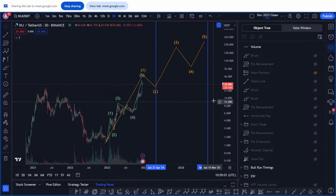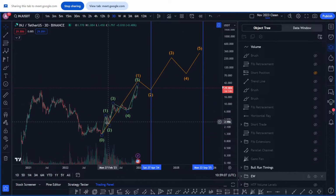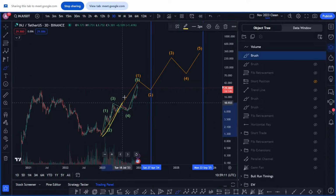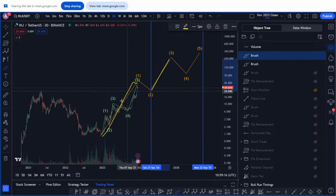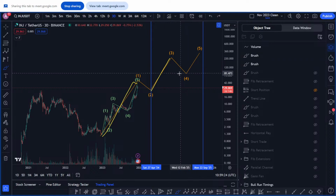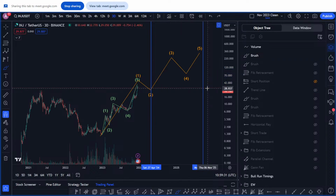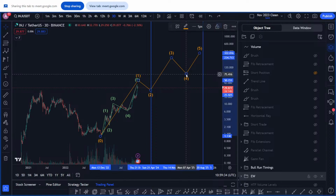And then what I was thinking is, this is quite a long one. See that? That's a pretty long one, huh? So I don't know if the 3 is going to be as long as the 1, which means the 5 is going to be the shortest one. And if the 5 is shorter, then it doesn't even have to go higher. It could go lower. Do you know what I mean? The only condition here now is that the 4 stays above the top of the 1, wherever the 1 is.